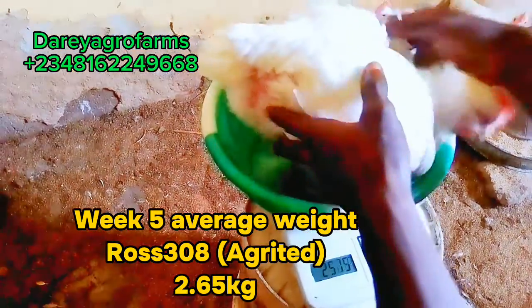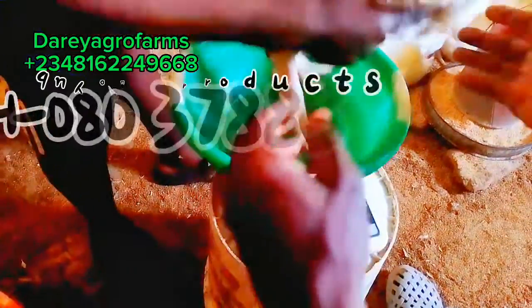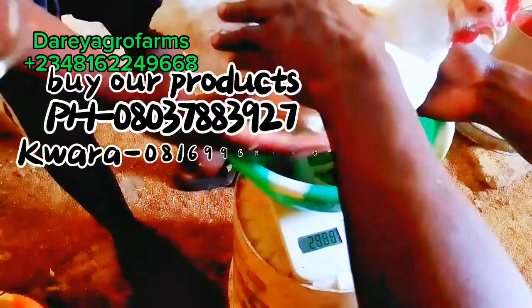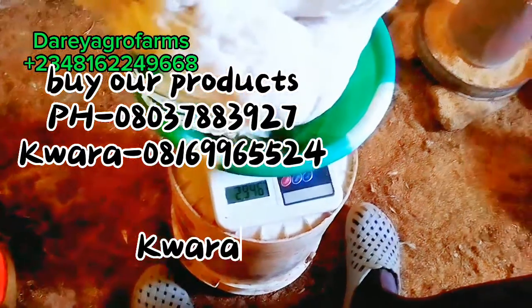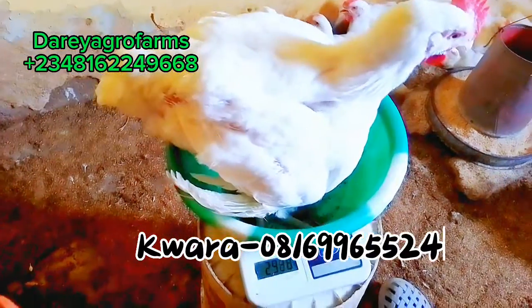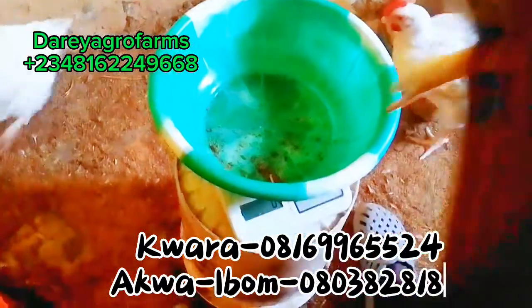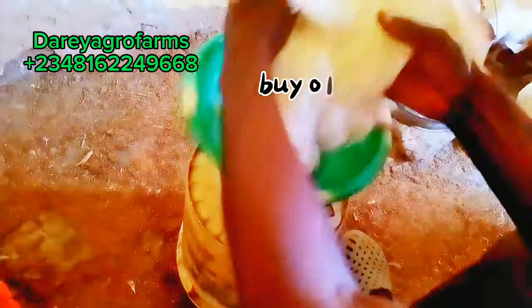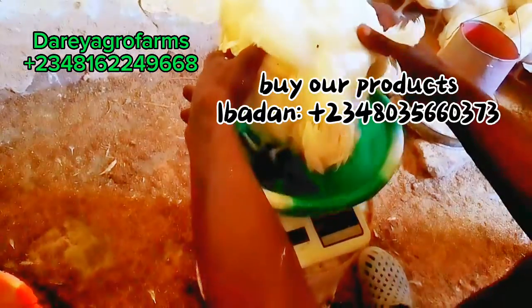Mind you, we have shooters that are 2.9, we have those that are 3 kg, we have 2.8 kg, we have 2.7, we have 2.6, and we have some witches and wizards among them that are weighing even below 2.2. We have 2 kg, 2.1, 2.2 kg. Most of those are the female ones, which do not weigh well, so they drag the average weight down. So after weighing everything, adding them up and finding the mean, for Aviagen at week 5, we're able to achieve 2.65 kg.